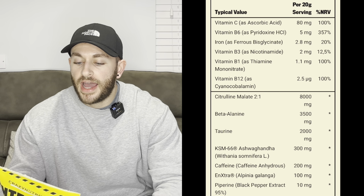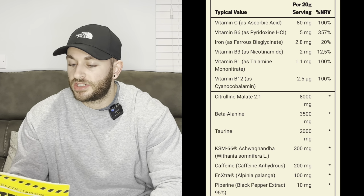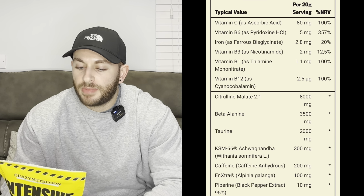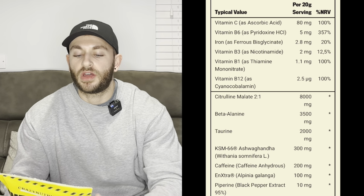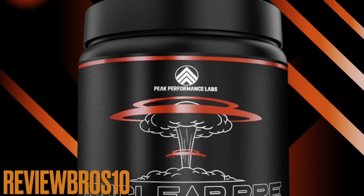So actually, as cheap and budget as it might look on the front cover, it's not the worst label I've ever seen. It's screaming daily driver vibes to me. Low stim, respectable pumps, respectable beta tingles and endurance. Yeah, it could do with a little bit more, but like I said, I've seen worse, so just how will it translate in the real world, in the gym, because that's what really matters. Let's get into it.